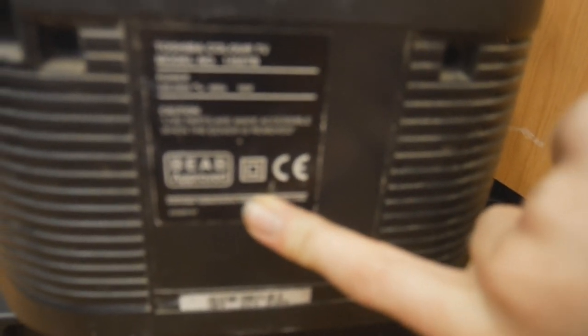From the back of the unit, we notice it says Toshiba Color TV, model number 1450TB, 56 watts, live parts are made accessible when the cover is removed, made in UK. This TV has a serial number. It also has a SCART, an aerial port, and an RCA jack on the front of the unit. So let's turn this TV on and see what it can do.